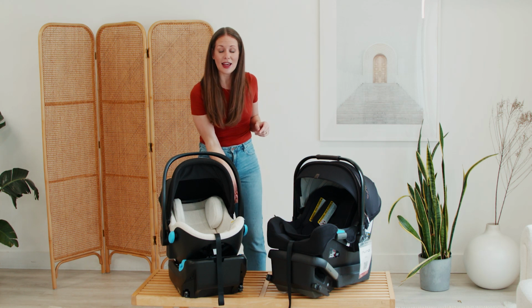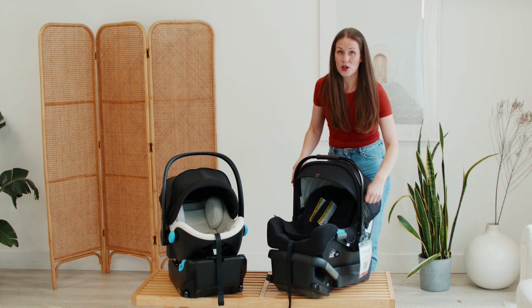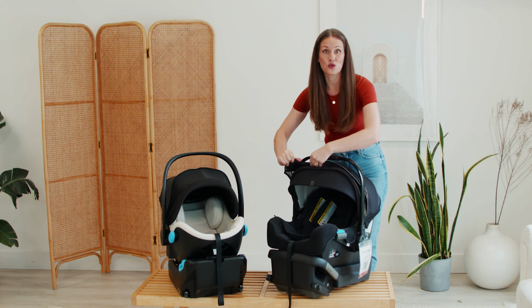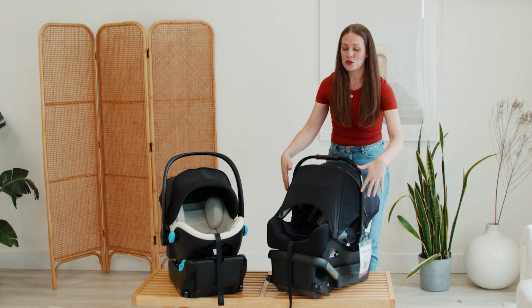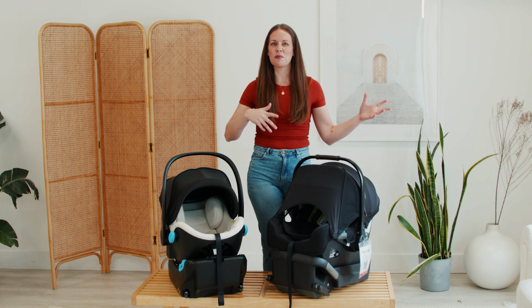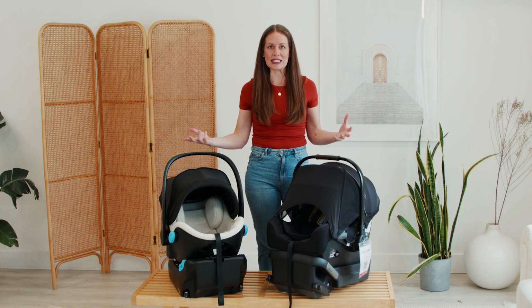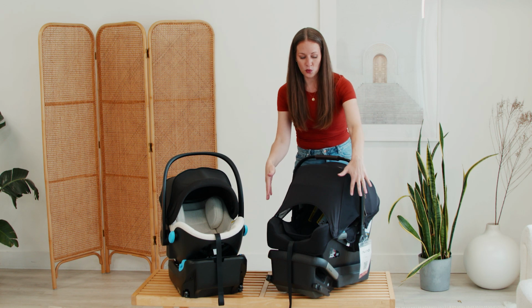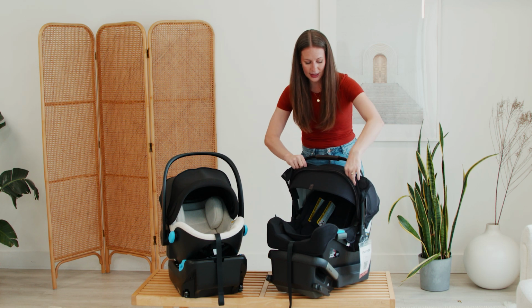So the canopy on the Clek Liing has a nice extension. And the canopy on the Nuna Pipa also has a really nice extension, but it also includes this dream drape. So the dream drape is this really cool feature that is exclusive to Nuna seats where you get this extension. Oftentimes when you're out and about with your little one, it can be sunny or windy and you want to give them that extra protection, which is why people often use a car seat cover or something of the sort. But with the dream drape, you're really getting that extra protection built right into the canopy of your seat. You can either use it or have it nicely tucked away in this zip compartment.